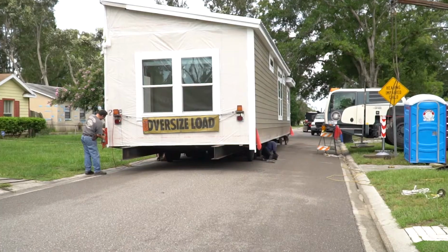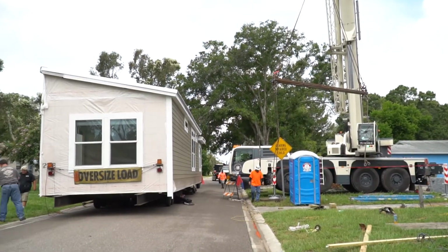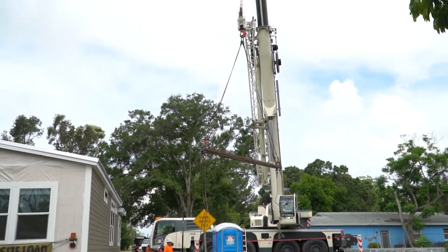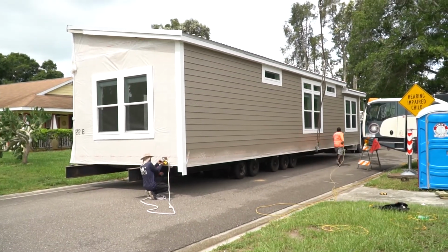We'll have a crew here from Palm Harbor Construction working together with the construction chief of Tampa Bay CDC, and we're essentially going to pick up one section of the home, place it on the foundation, secure it, take the next section, place it on the foundation, and then weather that roof and begin work on the exterior siding. That's all going to happen today.